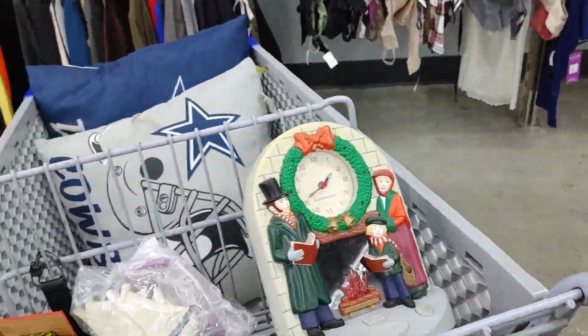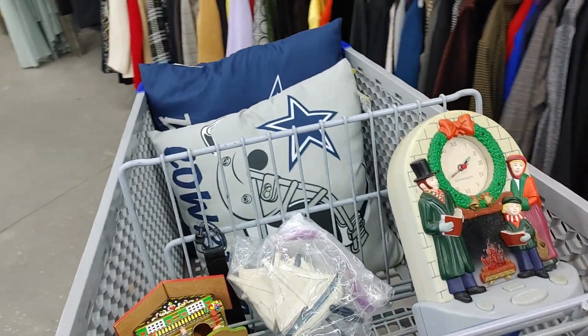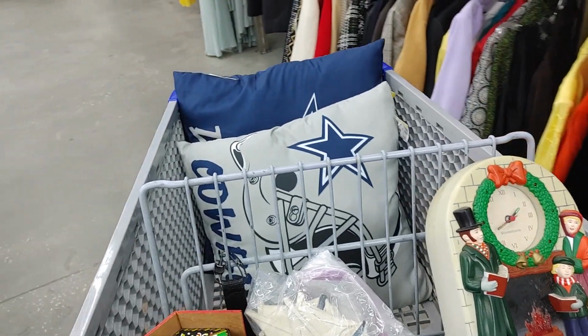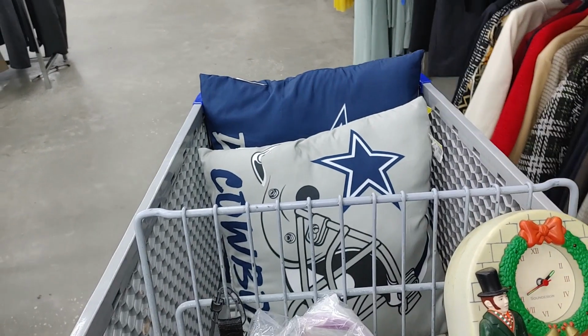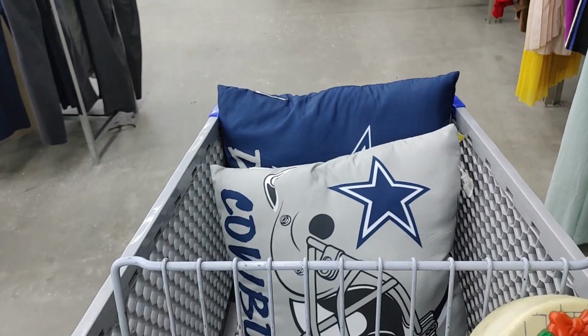Well, all in all, I think we did pretty well at this store. There's definitely some money in this cart. Well, we got one more store to go to, so don't go anywhere, guys. Okay, let me pay for this stuff, and then I'll meet you out in the car.